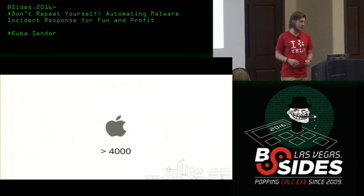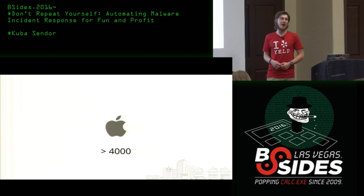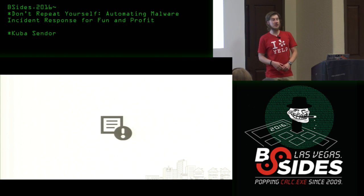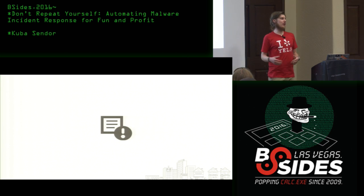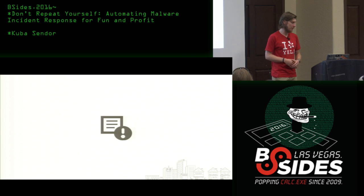So what I'm trying to say by showing you all of these stats is that we have more than 4,000 employees by now. And most of them are actually using MacBooks to do their daily job. So, a quick introduction to our malware incident response process. This starts when one of our employees gets an alert, either from some detection by our endpoint monitoring software or some network monitoring, that detects some suspicious binaries on the user's machine or some suspicious network traffic coming from a particular machine.